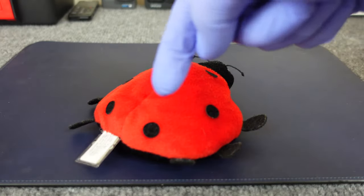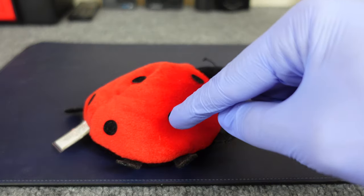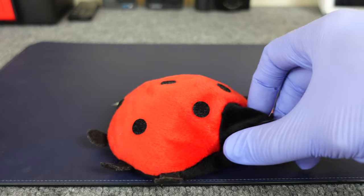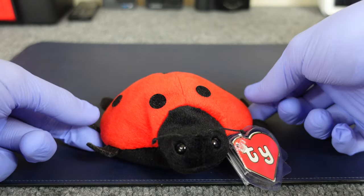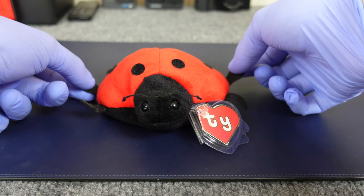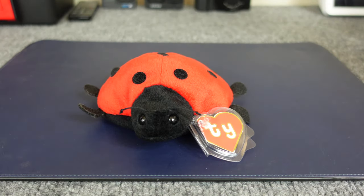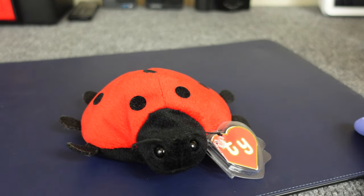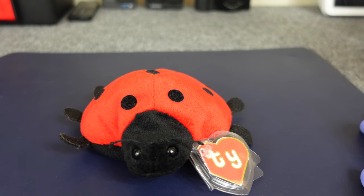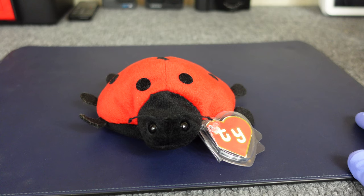So these spots are literally glued on, which means if they come off, they ain't going back on unless you glue them back on yourself. It makes me really nervous to handle this Beanie Baby because these spots are so delicate. So if you find this Beanie Baby with all seven of its felt spots intact, it's a great find.